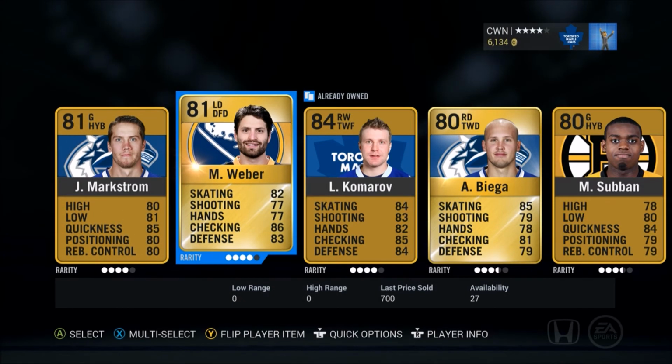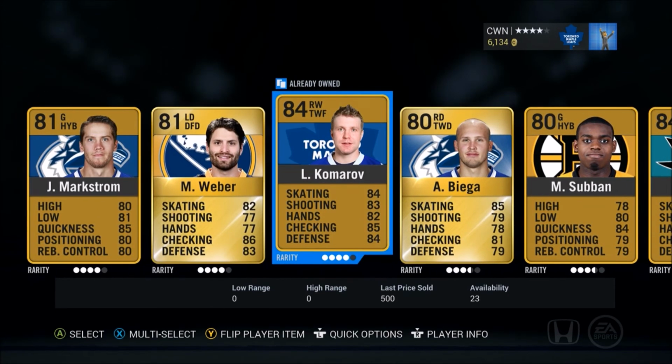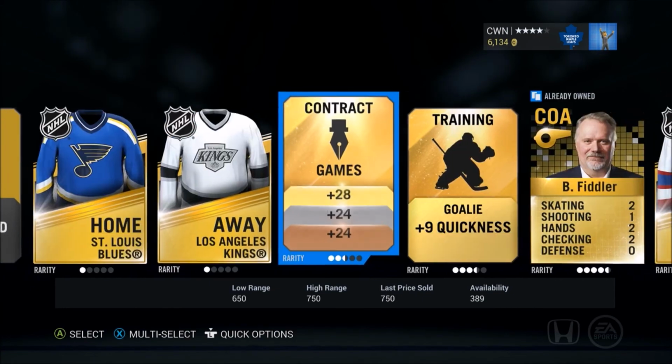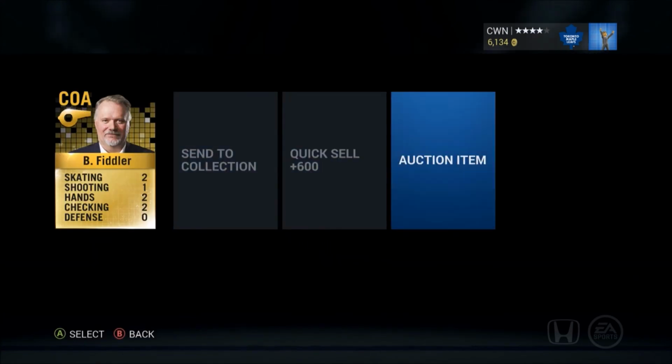Oh, a Mike Weber. Oh, look, a Biega. How the fuck are you a rare and Joel Ward isn't? I'm sorry. Leo Komarov is a goddamn all-star. And Biega somehow gets a gold rare. Fuck this. Fuck you, EA. Fuck you, coaches. Fuck. Oh my God.